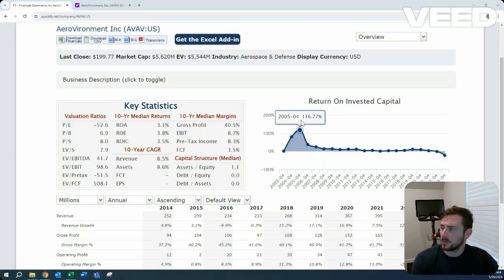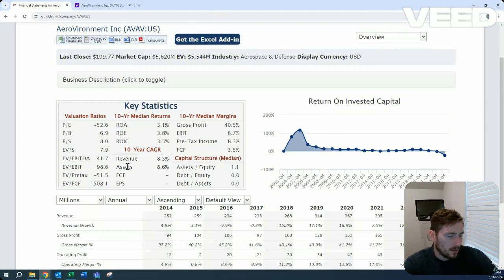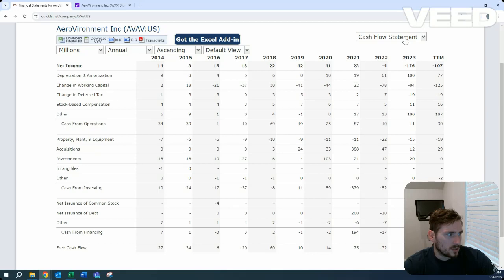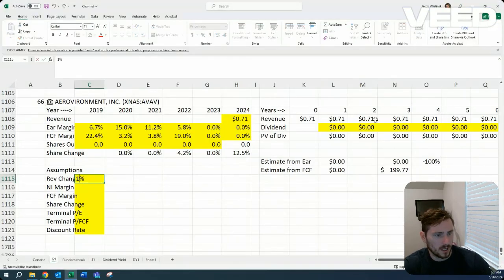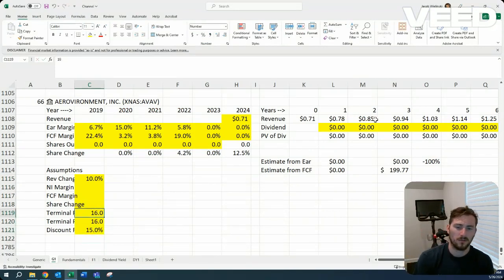So let's make some assumptions here on the revenue growth side. You're looking at big growth. Can they keep that going? They do make acquisitions, so it might not be entirely organic growth, but I think 10% makes sense to me. There's just not a huge return. I don't know how I'm seeing growth ahead of them, and return on invested capital is very poor. So I think I'm pretty comfortable going with just market average.